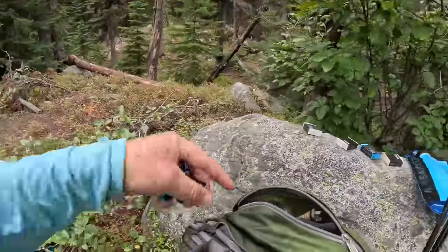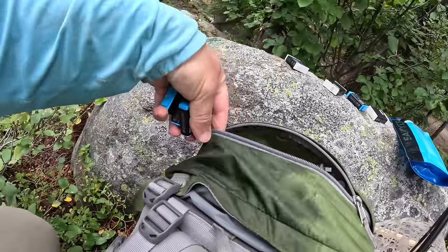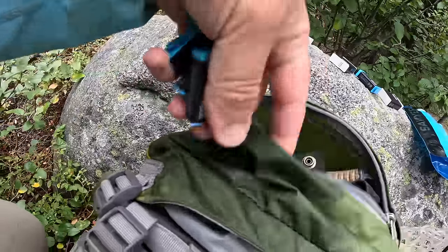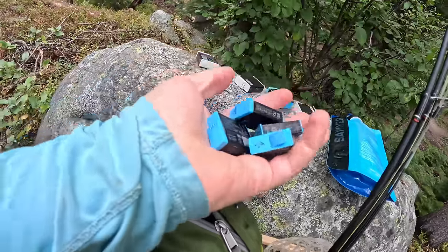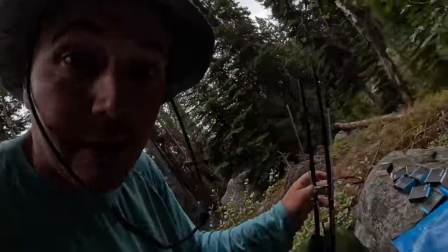Oh, wow. I just went to switch the battery on the GoPro and I just noticed the water filter was leaking. I didn't screw the cap on enough, so it leaked all over the place into my battery bag, of course. That's the last thing that I want to have happen out here, is have all my batteries die. And then the video's over.